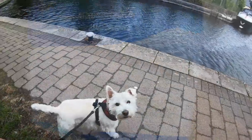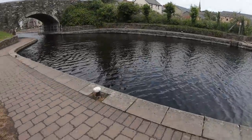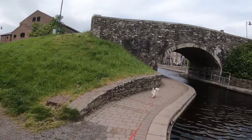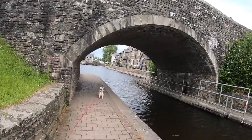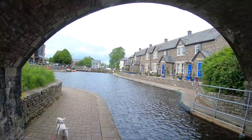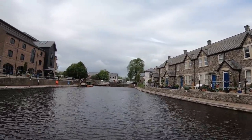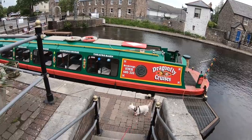Just had a pit stop, haven't we? Poppy wants to get going now. Go on then, off you go. Go on, making a noise. Over there. Ducks in a row. Poppy thinks we should take a cruise. Come on, we're up here, Poppy.